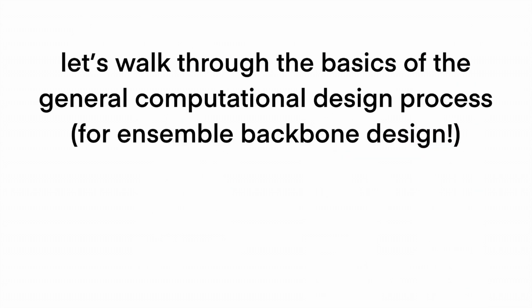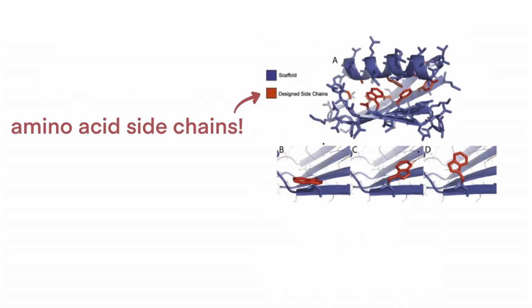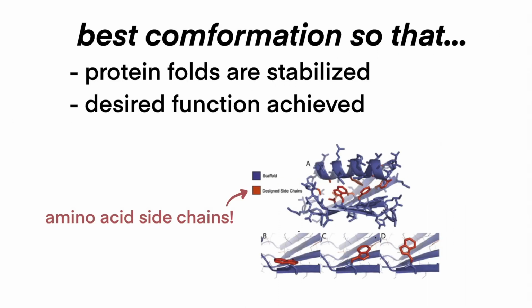Alright, let's walk through the basics of the general computational protein design process. Imagine you have a known protein backbone. This would act as your fixed scaffold. Different amino acids would be modeled at each of the positions in this scaffold, and potential mutations are suggested based on the amino acid interactions within the scaffold and with each other. The main task for computational protein design is to find the best conformation of amino acids for each position so that the protein folds are stabilized and the desired protein function is achieved.